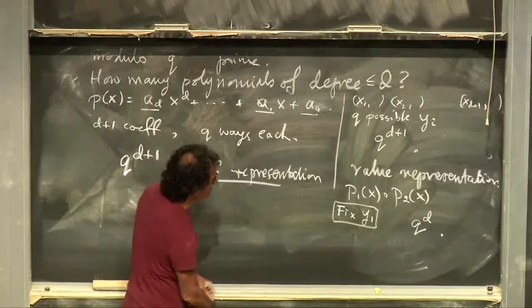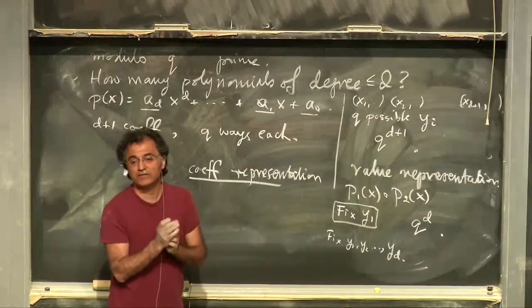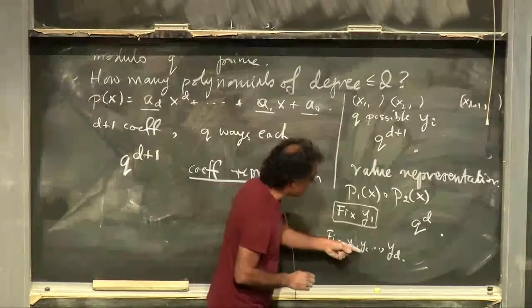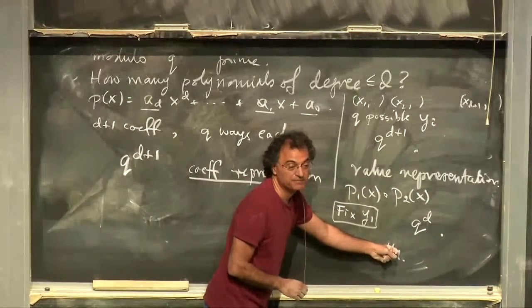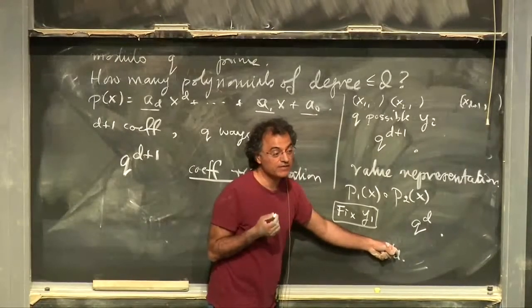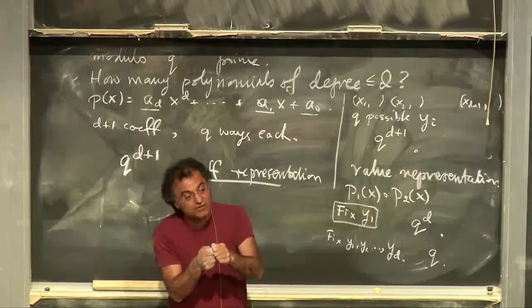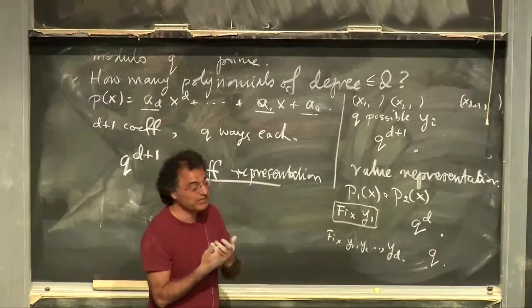Now suppose that I fix y1, y2, and so on up to y sub d. So I fix all the points except one. There were d plus one points before, and there was a unique polynomial that goes through those, but now I fix all of them except one. Now how many polynomials of degree at most d are there such that p of x1 equals y1, x2 equals y2, up to x sub d equals y sub d? How many should there be? Exactly q. The reason is, you can let y sub d plus 1 be each value, 0, 1, 2, et cetera, up to q minus 1. And for each such value, you have a unique polynomial of degree d that goes through it.